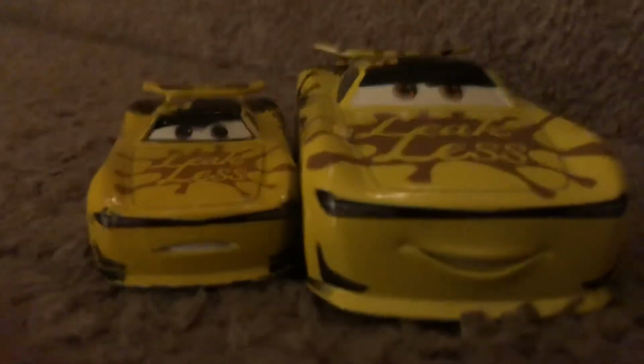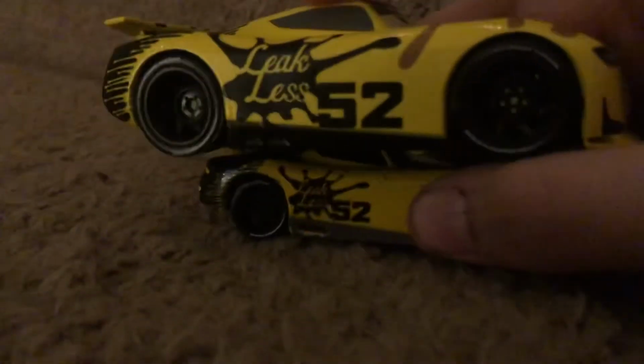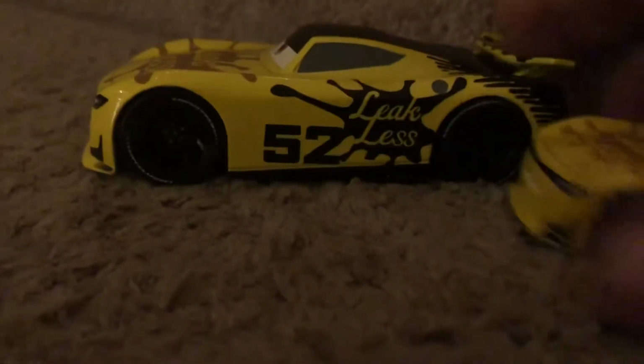There's a difference, though. But that one has a brighter yellow, and that's a bit of a different yellow. This one's bigger. This one's smaller. I don't have the Tomika George or the Mini George. Yeah, this one's old. I got this for Christmas last year.